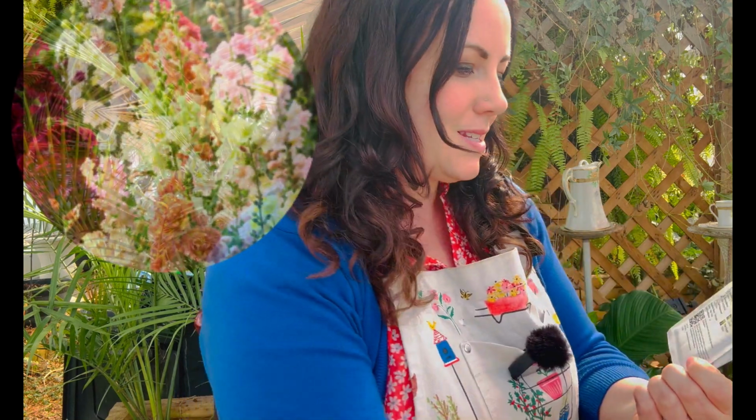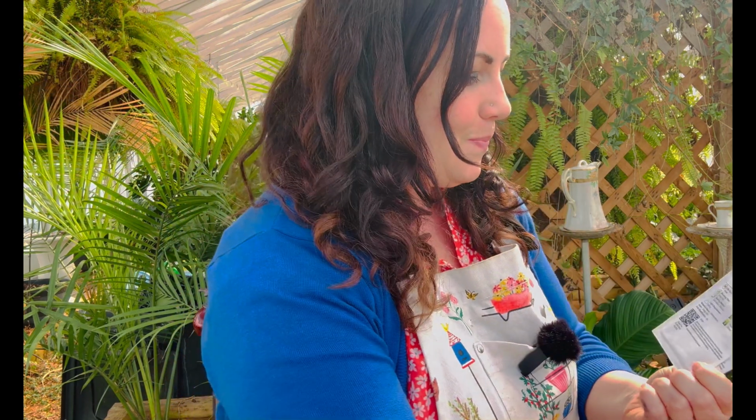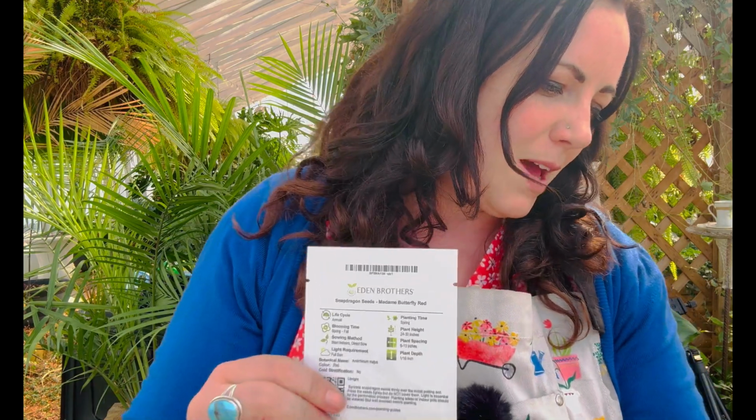Snapdragons, Madame Butterfly mix, so gorgeous. The French marigolds, this variety is the Tiger Eyes. And again, some more snapdragons. This is the Twinny Bronze. And did we do Madame Butterfly? Oh, this is the red, Madame Butterfly Reds.